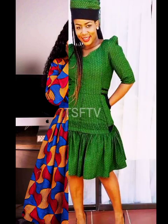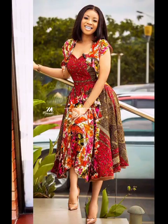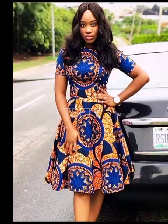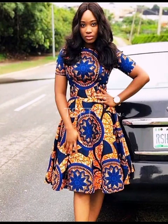Right about now, you get to see some of the best and latest Ankara African flare gown dress styles. I know a lot of women love these particular designs when it comes to African print fabrics, not just on the modern look, it also looks very fantastic on African fabrics as well as materials for you as a lady.